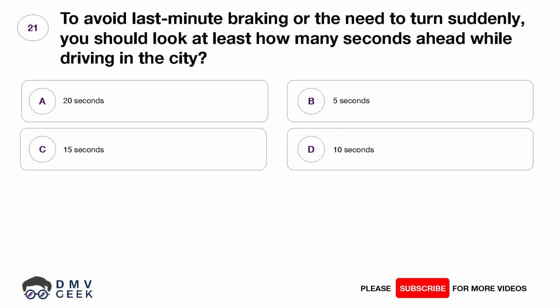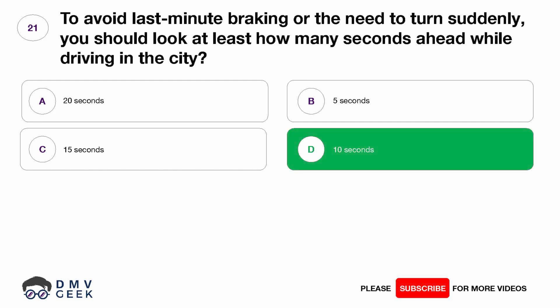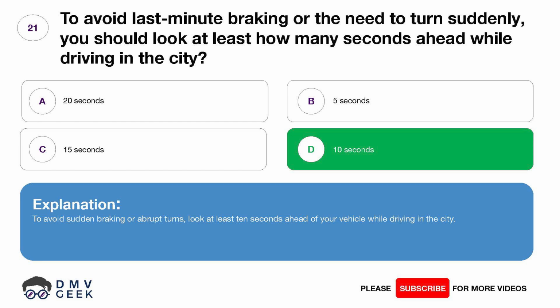Question 21. To avoid last-minute braking or the need to turn suddenly, you should look at least how many seconds ahead while driving in the city? A. 20 seconds. B. 5 seconds. C. 15 seconds. D. 10 seconds. The answer is D. To avoid sudden braking or abrupt turns, look at least 10 seconds ahead of your vehicle while driving in the city.